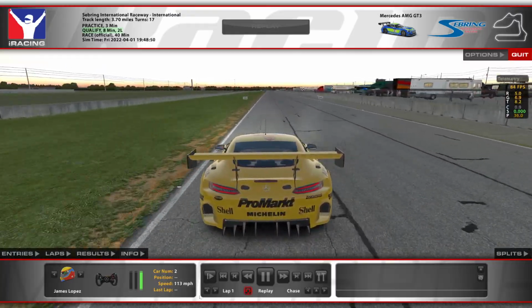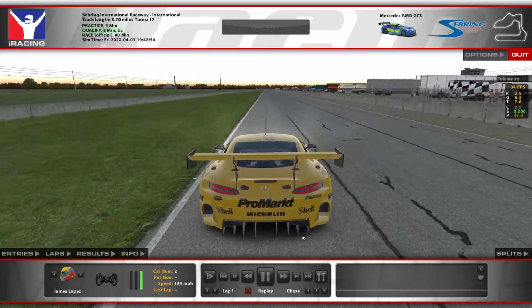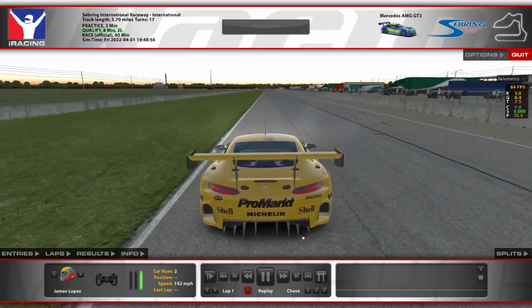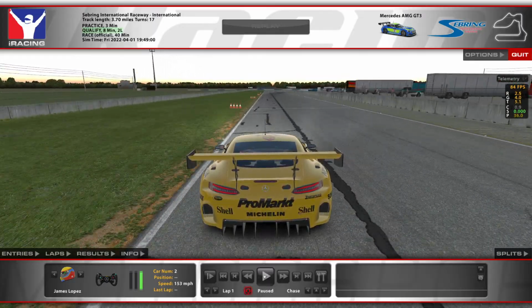So you need a good exit for this long straightaway because it's so long. It's high speed. Any additional speed you can carry onto it, you get to carry all the way down the straightaway. So now we're heading into, I don't know what the turn number is. I guess it's 17, since it's a 17 turn course.